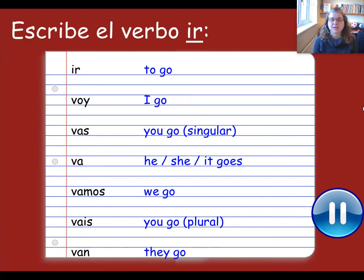Now it's time for you to make a written record of those six parts of the verb. So on your paper, I'd like you to pause the video and then copy down these six parts of the verb, plus of course the infinitive ir, to go, at the top. Then press play again when you're ready to continue. So, have you got those written down? They're going to be very useful to you.